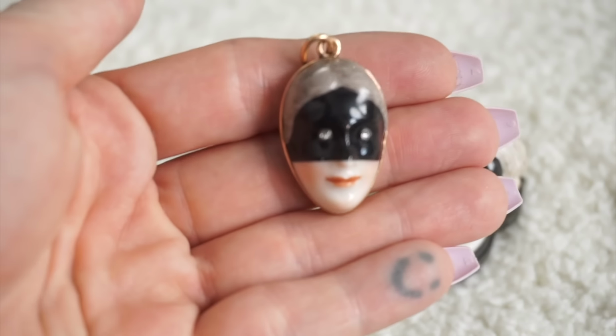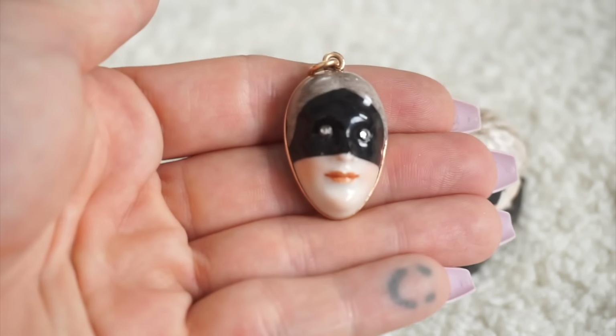Some more necklaces, but I don't actually have these charms on a necklace. These would probably have been from France during Marie Antoinette's time.